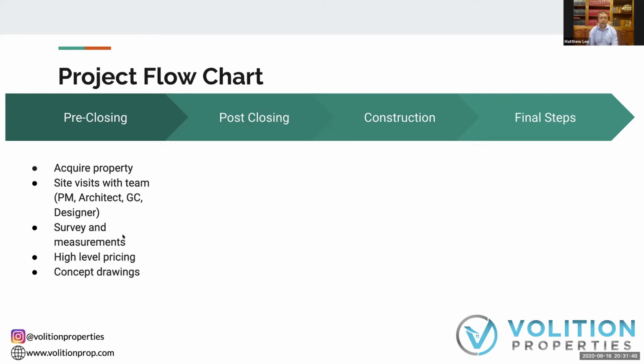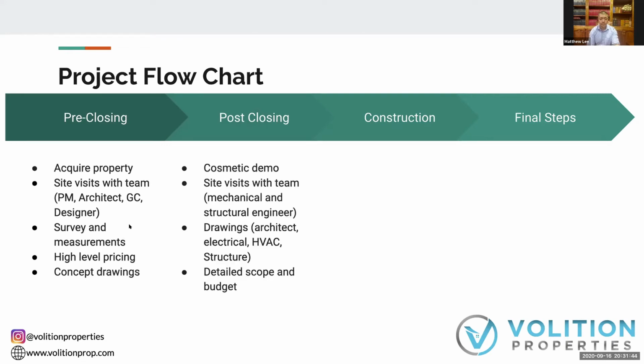Cool. So let's move on then to the next stage. So next stage is property closing. So at this point in time, we have kind of our high level, what we want to do with a property. And now we've got the actual property in our hands. So what do we do when we get one of these properties?